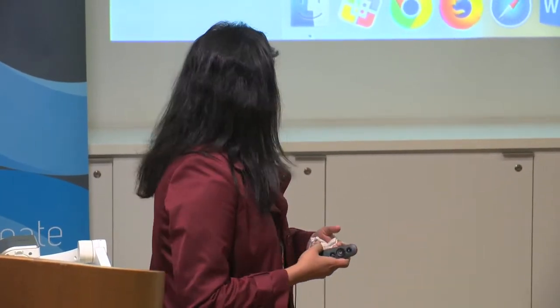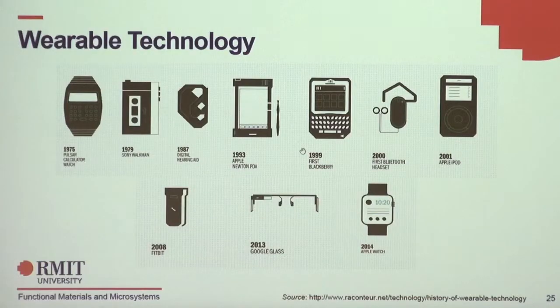But a lot of focus is more on current technology. But if you look at wearable technology in the true essence of the word, you would realize the history is actually quite long. It's basically any technology which can be worn on the body. So the calculator watches from back in the 70s, big clunky watches which had a calculator functionality on them. Or the Sony Walkman, which allowed you to carry your entertainment no matter where you went. All of these are examples of wearable technology.